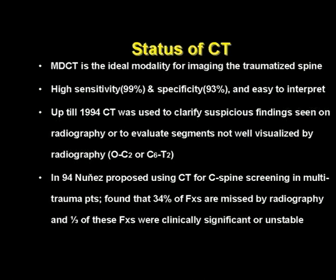Let's look at the status of CT, and this, I think, took the profession by storm. MDCT, no question, is the ideal way to study the traumatized C-spine, and I'll show you why. It has a sensitivity close to 100%, and a specificity, I don't know if this is taken from MDCT, but this is what is described in the literature for CT. But I think with MDCT, we're close to 100, both for sensitivity and specificity. And the nicest thing about it, it is very easy to interpret. Most residents get confident over a few months. They can call at night in doing this.